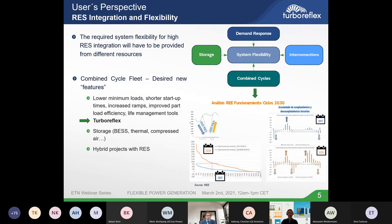As a reference, in the case of Spain, and due to the duck curve effect caused mainly by high levels of solar PV, the ramping needs of the combined cycle will increase significantly, increasing the highest ramps of today of about 750 megawatts per hour almost by a factor of four by 2030. Also, the number of starts on the combined cycle fleet is expected to double in 2030 from current levels. Those combined cycles with lower minimum loads, shorter startup times, and higher ramping capabilities will provide more value to the system.